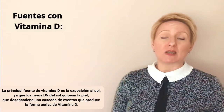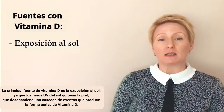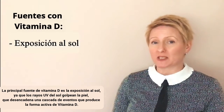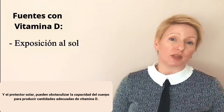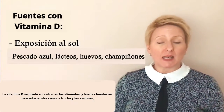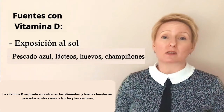The main source of vitamin D is from sun exposure. As the sun's UV rays hit the skin, that triggers a cascade of events which produces the active form of vitamin D. However, increasing time spent indoors, the wearing of long clothing that covers the whole of the arms and the whole of the legs, plus the use of sunscreen can hamper the body's ability to produce adequate amounts of vitamin D.